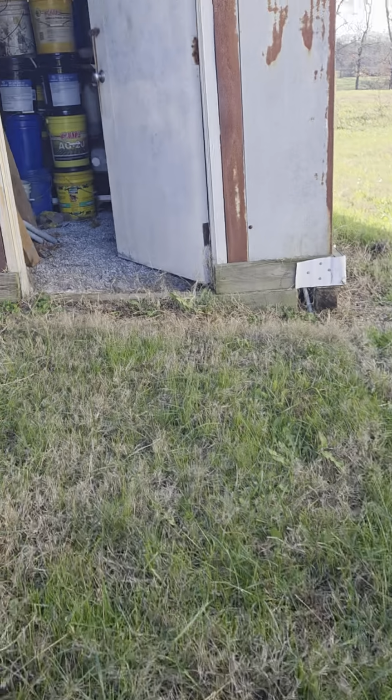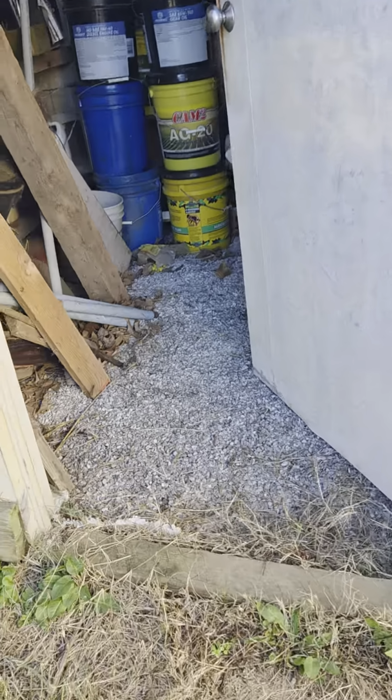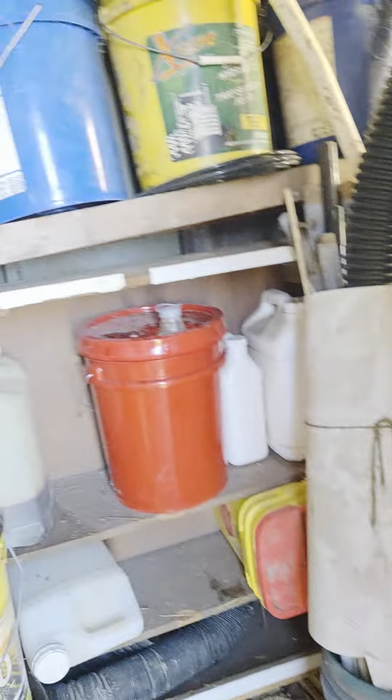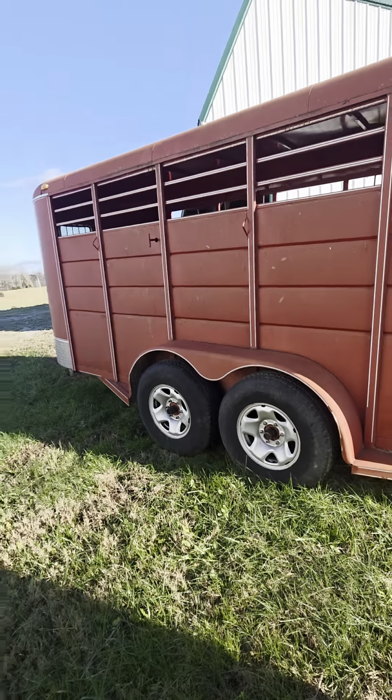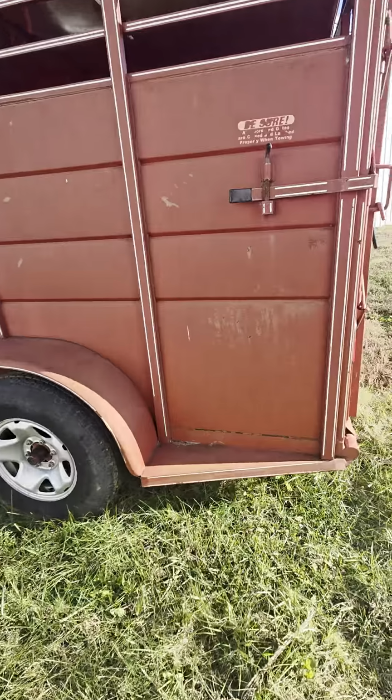I don't really go in here in the summertime because there's no point. There's literally snakes in here and everything. I'm scared something's gonna jump out at me. But nothing's in here really. One time the roof got blown off by a tornado, and we had to put it back on. But luckily it was okay. But here's the trailer.